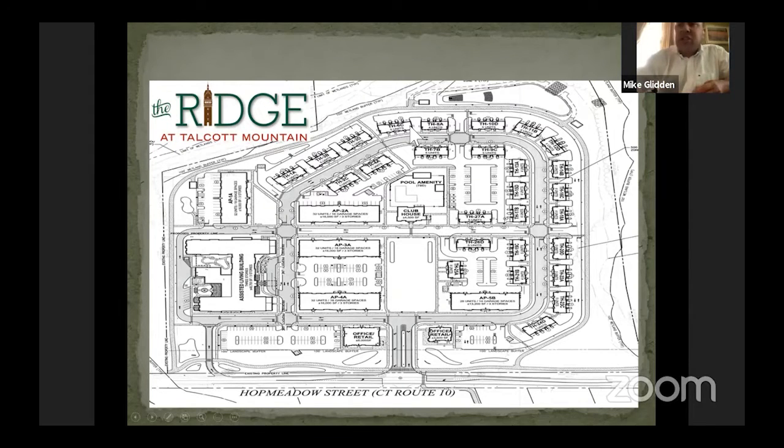So this is just the approved plans. It gives you an overview of the entire development. And on the lower left-hand corner as you're driving in, the northern section of the driveway, that's that 11,000 square foot building that eventually will be built. We'll go to the next slide.